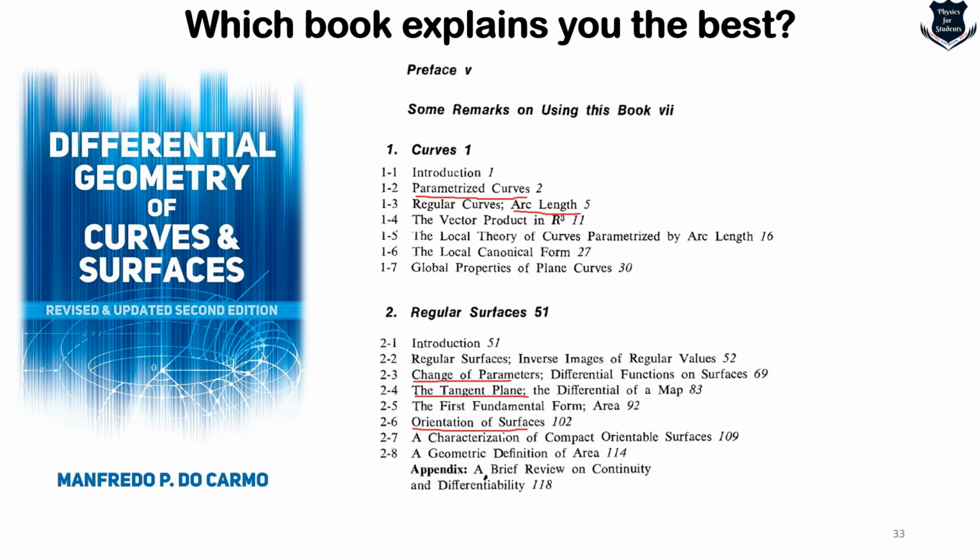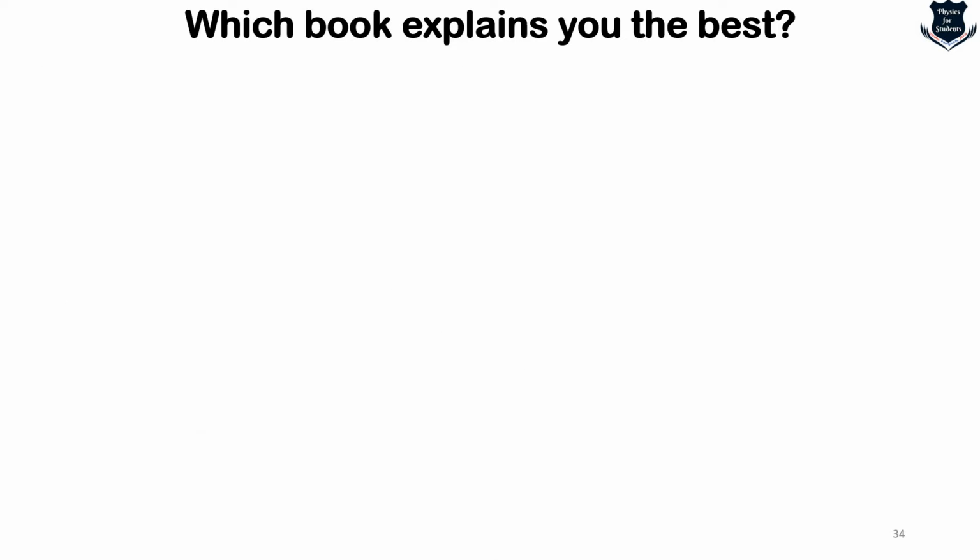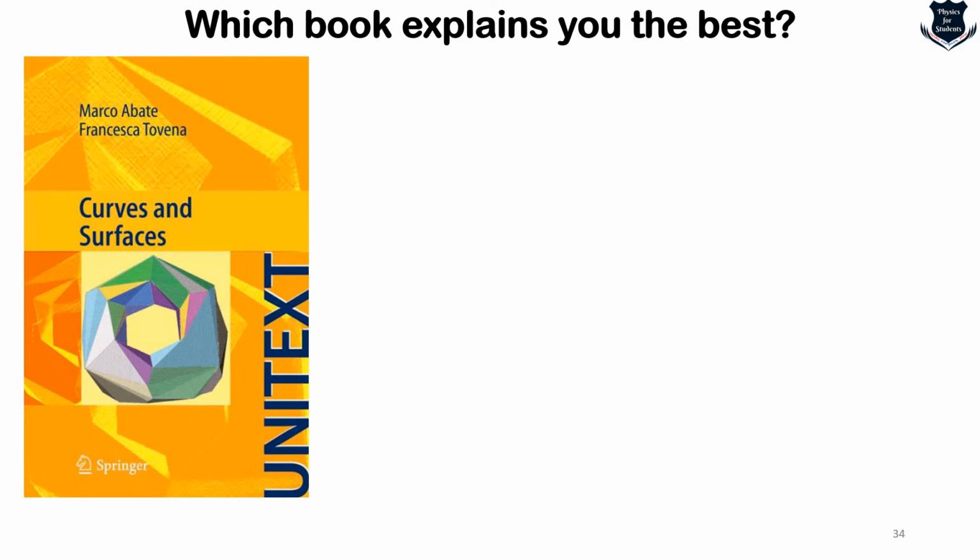Here you can see this one I have highlighted, although it contains a lot of other things, but the initial steps are remarkable. Parameterized curves, arc length, vector products, change of parameter, tangent planes, oriented surfaces, and so on. You can read the further part of the book, but this part, curves and regular surfaces, what we are discussing, is covered. The second book is this one, Francesco Tovena and Marco Abate's Curves and Surfaces.